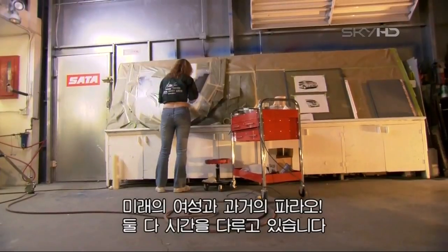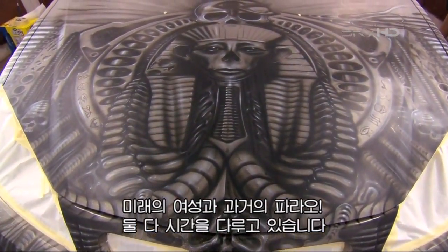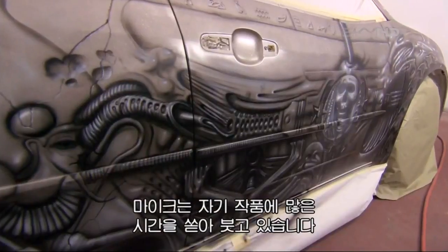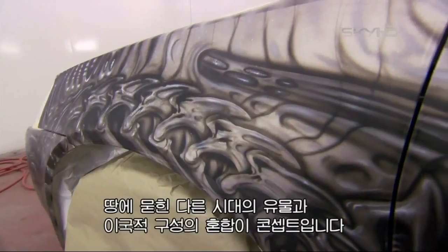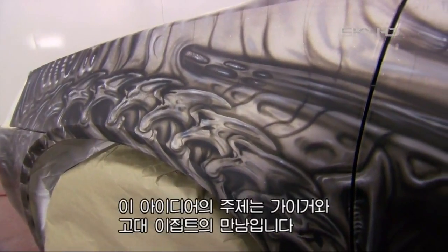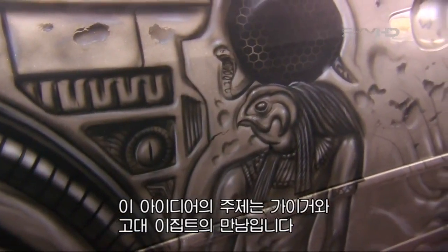So from our woman of the future to our pharaoh of the past, it's all about time. As we now see that Mike has put a lot of hours into his art. It's a concept mixing alien textures with unearthed relics of another age. The whole idea of this car was to do a Geiger meets ancient Egypt theme.